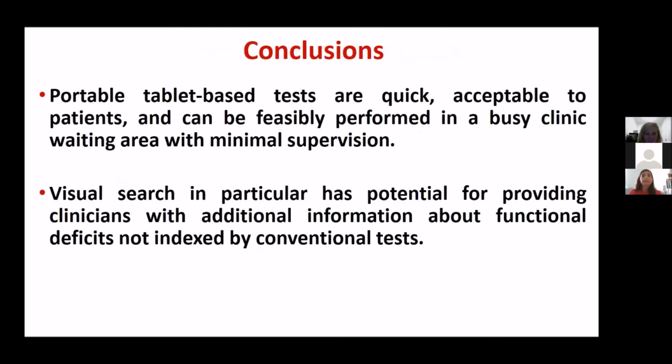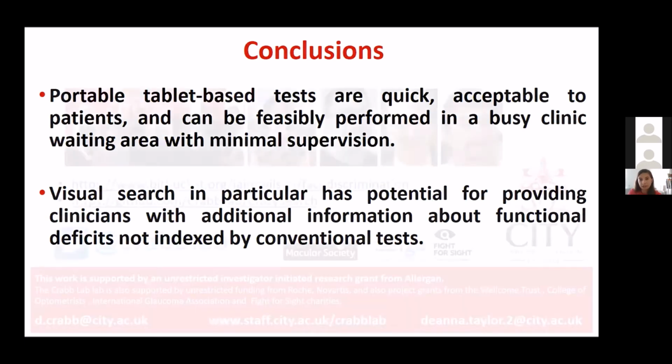So to conclude, we found that portable tablet-based tests are quick, acceptable to patients, and can be feasibly performed in a busy clinic waiting area with minimal supervision, and that visual search in particular has potential for providing clinicians with additional information about functional deficits, not captured by current conventional tests.